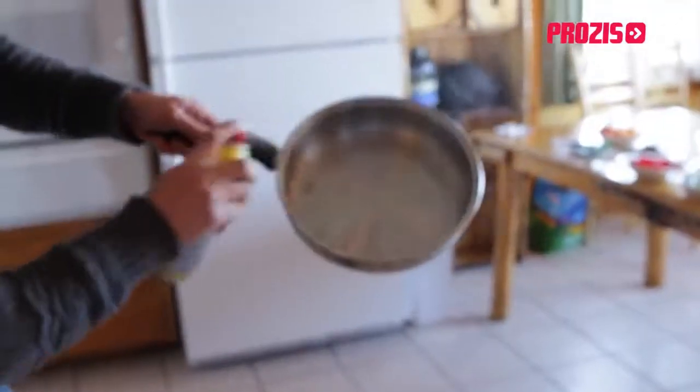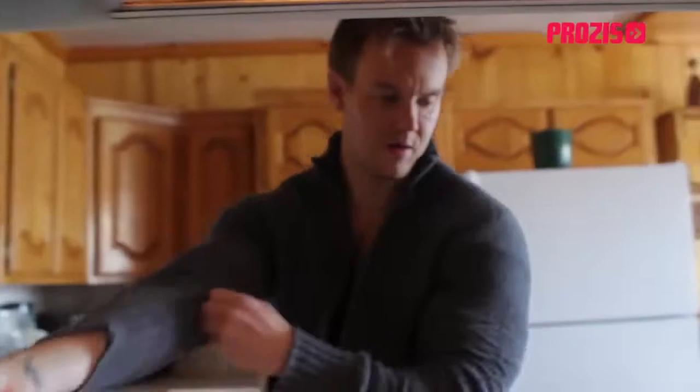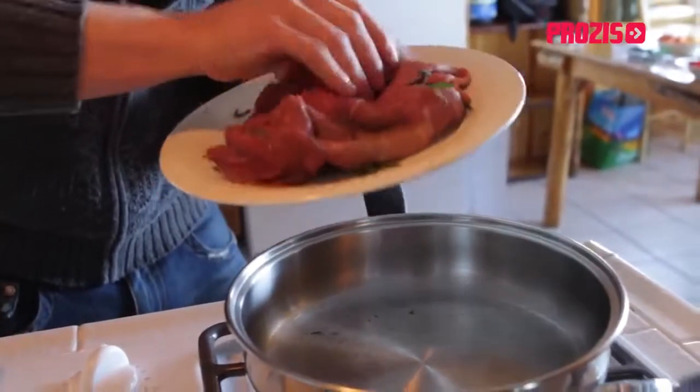So move the pan, spray in. Now our meats won't get stuck. Let's pull the sleeves up for this one. So I'm going to give the meats a bit of a mash up, rub them all together. This is how quick we can get it done.